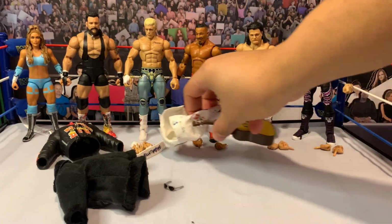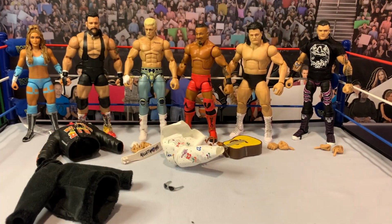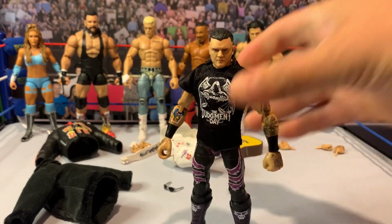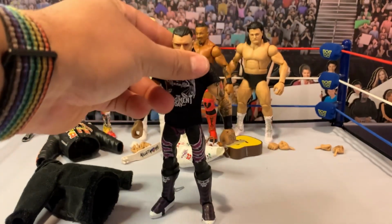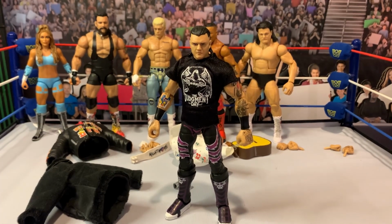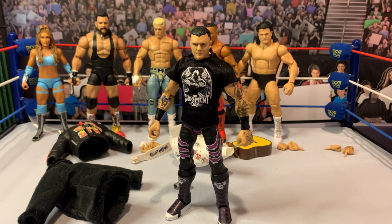And then last thing we're going to take a look at is the Dom Mysterio figure. I was going to pass on it because before I even saw this at retail, they announced that we were getting a Judgment Day version of him, which doesn't look that different attire-wise, I'm pretty sure. He's going to come with the flannel and the bandana, I think. Maybe sunglasses too, but I'll pick that up eventually.